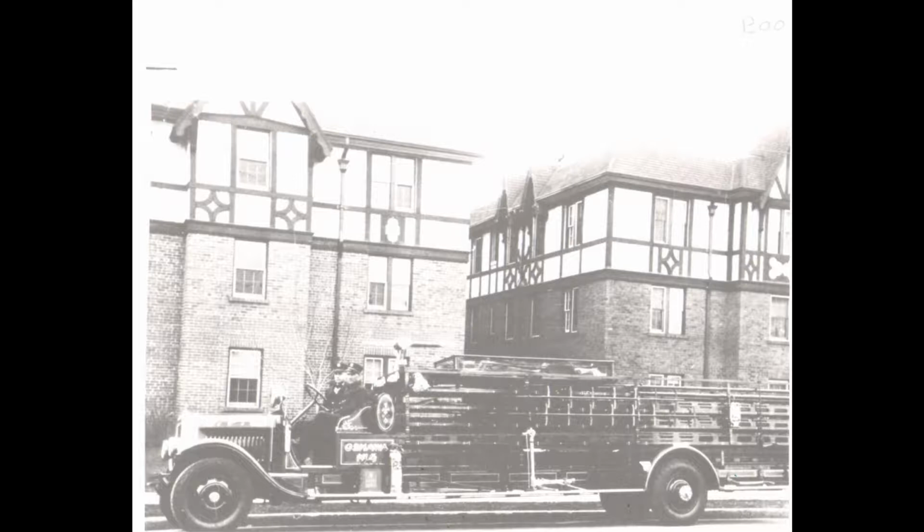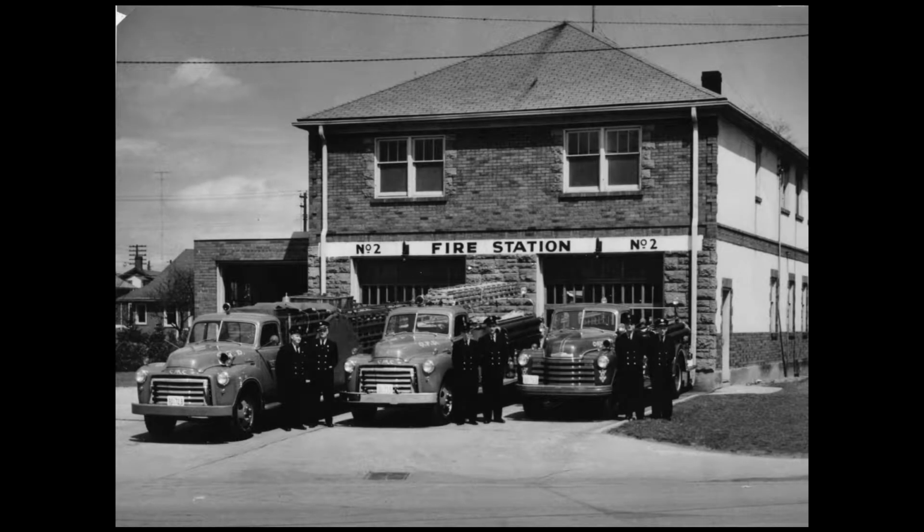The mid-1940s saw the opening of a second fire station in South Oshawa to work in conjunction with the city's only fire station that was located in the downtown area. In December 1946, the second fire station opened in South Oshawa.